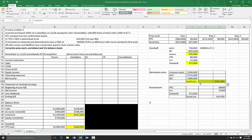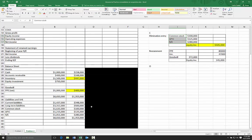Part of the reason we paid for this equity investment was the book value. So we eliminate the common stock, the additional paid in capital, and retained earnings from the sub's books. Let me just remind you, that's these down here. Second, we have to restate our property, plant, and equipment and our inventory and put the goodwill on the books.